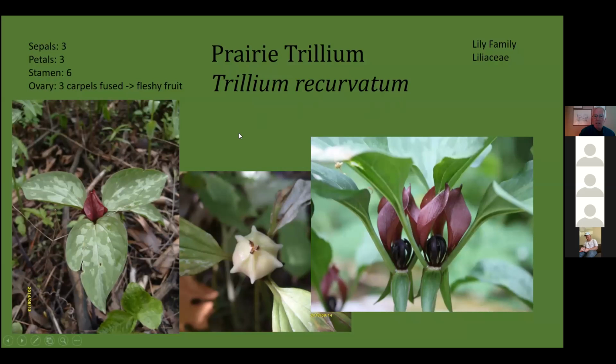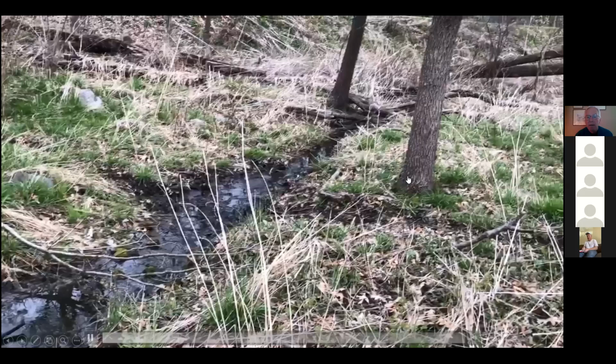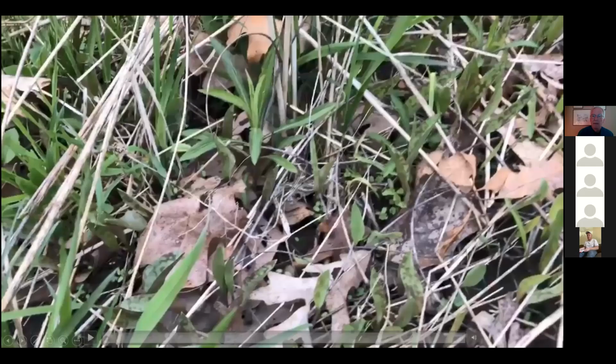Oh, we've got a quiz here. So what are we looking at here? There and there. You can write in your box, and there and there and there. What are those mottled leaves? Here's the trout lily. I don't know how many of you got that one right, but I imagine many of you did. We had quite a few in the chat respond with trout lily. So good job, guys.